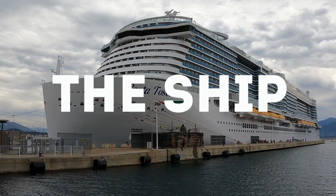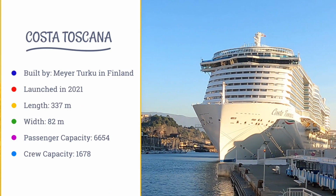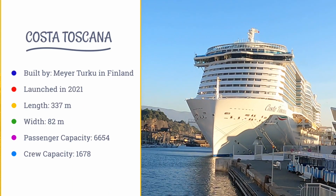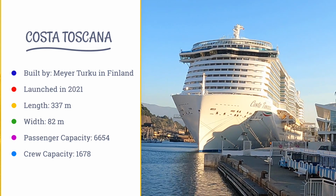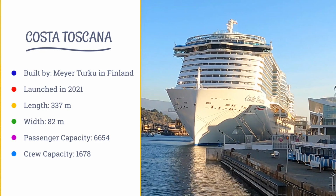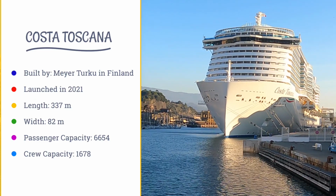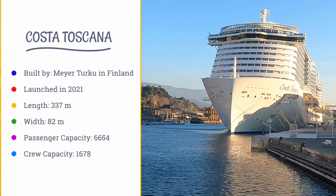The Costa Toscana is Costa Cruises' new flagship. It was built by Meyer Turku in Finland and launched in 2021. It is 337 meters long and 82 meters wide. It has a maximum capacity of 6,654 passengers and 1,678 crew members.